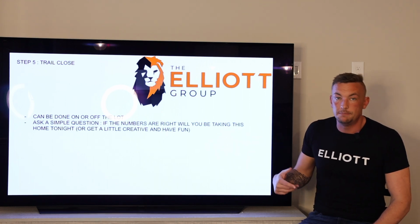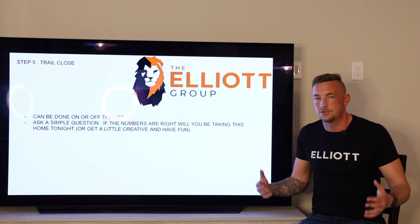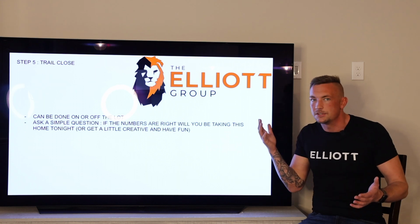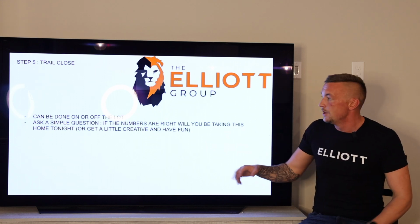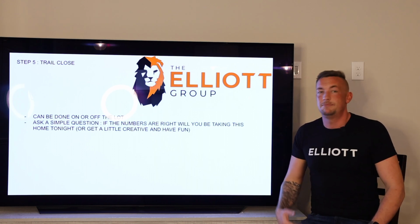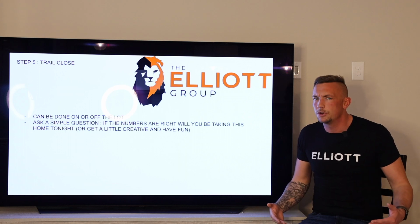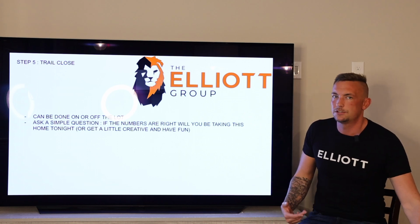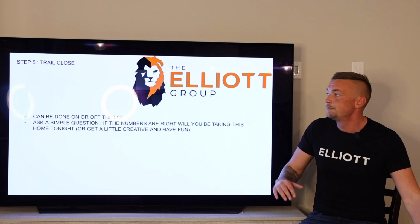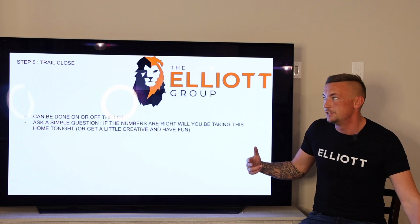I like off the lot because it gives that away from the dealership relaxed feel, and you can get the answers to the test for when you get to the dealership. You have a couple minutes to think about it if you need to think about anything. Simple question. Hey, if the numbers are right, will you be taking this vehicle home tonight? That's kind of standard. That's entry level. But you can use something like that, or you can get a little more creative. You can have fun with it. Fill the customer out. Have a couple things lined up in the back pocket, ready to go, and trial close. Trial close is important because it lets you know what to do.